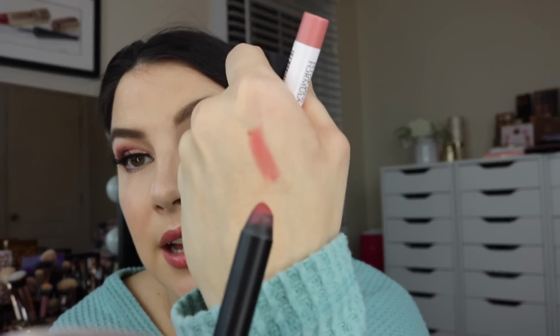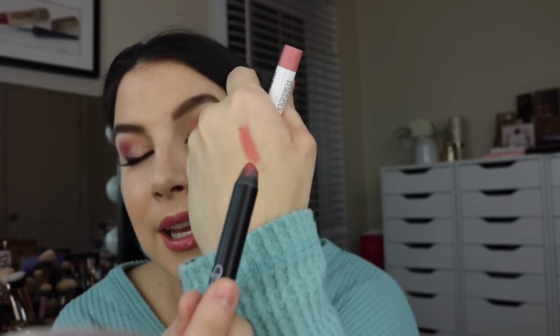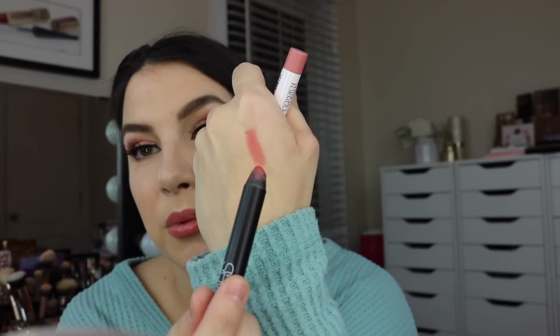I noticed also in this rosé line that Physicians Formula is doing, they have a velvet lip color, and my mind immediately went to my NARS Velvet Lip Glide pencil. I thought, I wonder if there's a shade that could dupe Dolce Vita, which I love. This is like the ultimate soft rosy color, and I'm gonna swatch it out for you. It's beautiful because it's a hint of red, but it's not too deep and dark. It's like your perfectly pigmented rosy lips.